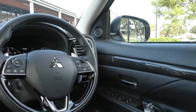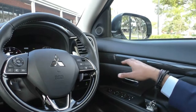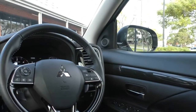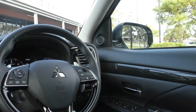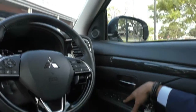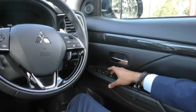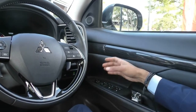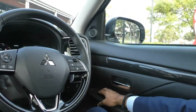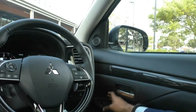Alright guys, here we are inside this beautiful Outlander Exceed. Now on the driver's side door, we've got this beautiful wood grain finish going throughout the door, and you will notice it in other parts of the vehicle as well. But just in terms of features, we've got all our power window controls here. The front driver's side being automatic up and down, and then you've got your door locks, your window lock, and the controls for your power mirrors.